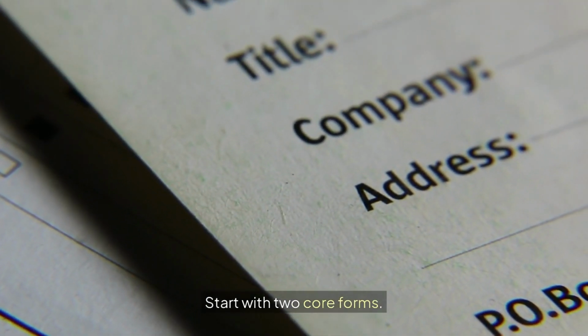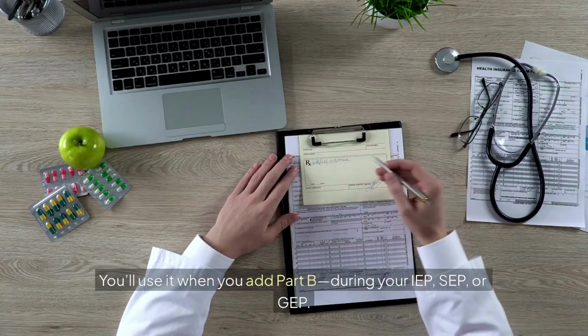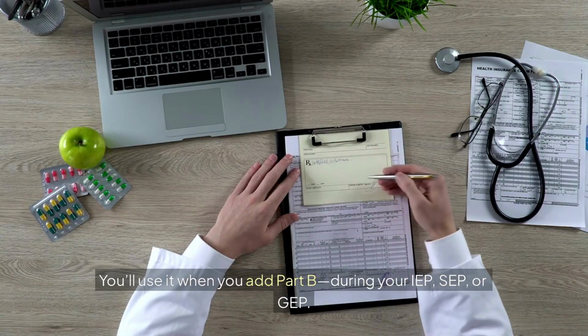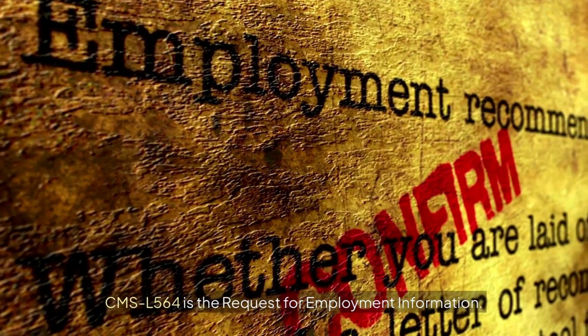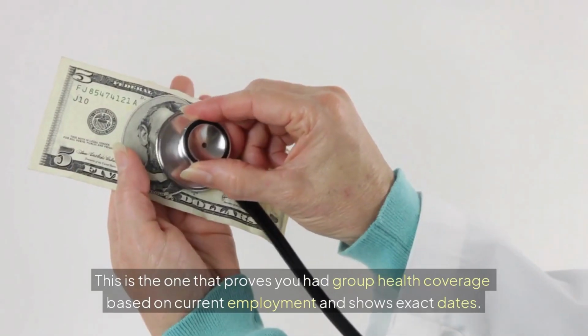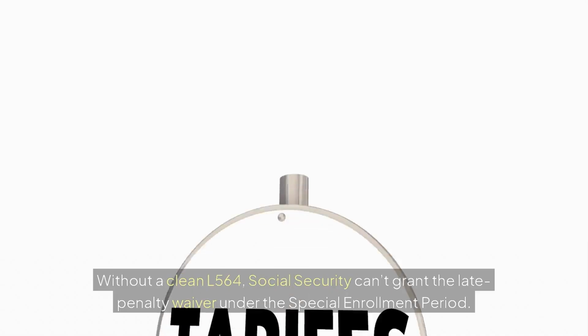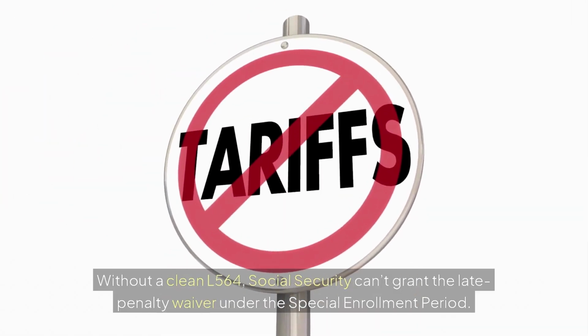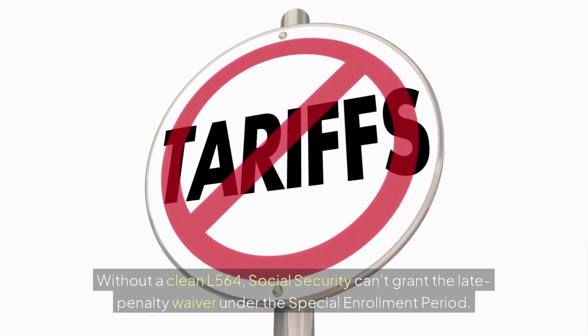Start with two core forms. CMS 40B is your application for Medicare Part B. You'll use it when you add Part B, during your IEP, SEP, or GEP. CMS L564 is the request for employment information. This is the one that proves you had group health coverage based on current employment and shows exact dates. Without a clean L564, Social Security can't grant the late penalty waiver under the special enrollment period.